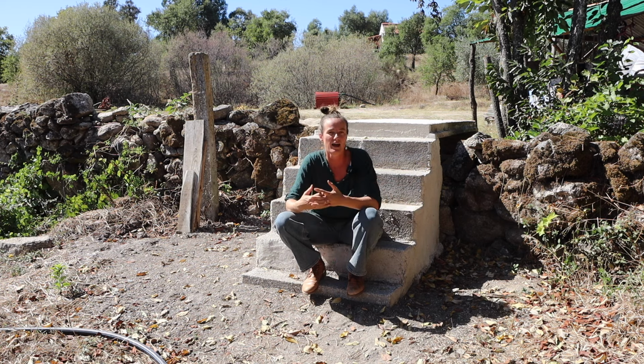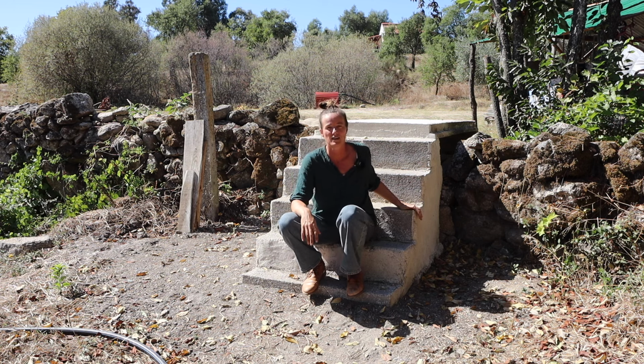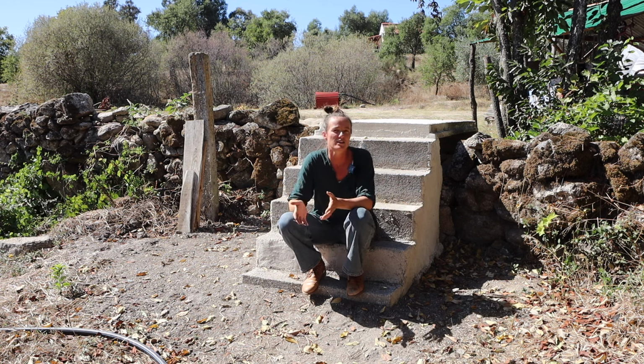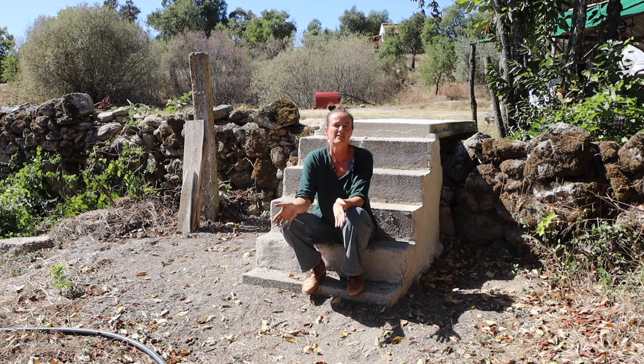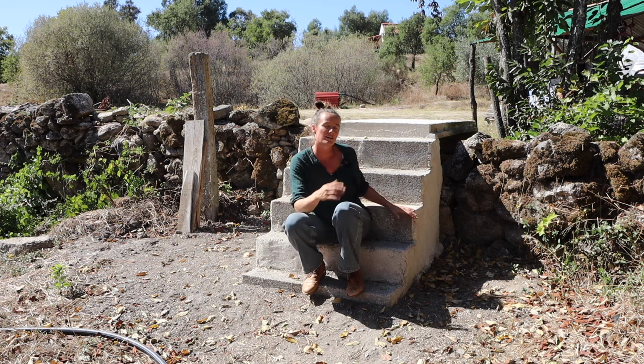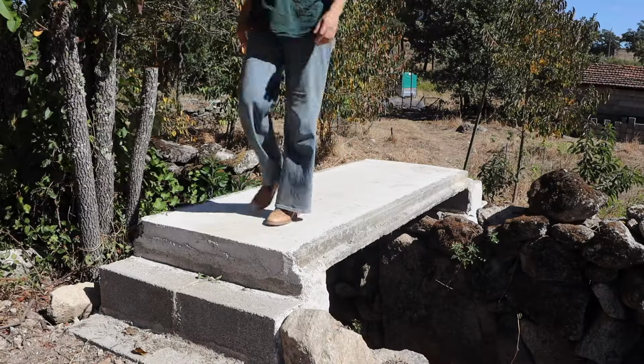And of course, if we didn't have all these cinder blocks laying around, we probably wouldn't have gone for a cement structure. But we strongly believe in just using the tools that you have at hand if they are already present. Make them useful. So that's what we've done here, and this overpass has now become a lot more practical to use.